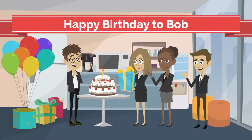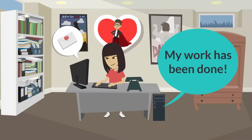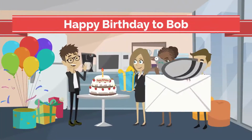On Bob's birthday, Alice wants to send him an email. This equals one service request to the server. Hashcash makes her PC compute some random stuff that takes up a tiny amount of time and power. When Alice's PC proves to the server that this computational work has been done, Hashcash allows her to send the message.